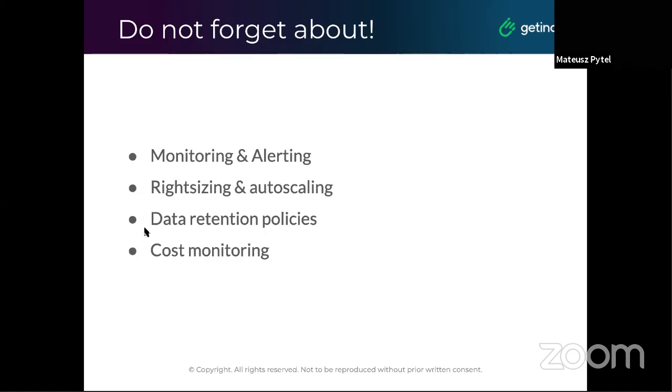Also, data retention policies. Cloud Storage will allow you to specify what happens to the data after some time, to specify a life cycle for your data. So what you can do, for example, is, let's say it's audit data that needs to be kept for 1, 2, or 3 years. You can specify that after 3 years, this data is deleted. So this is something automated. You don't need to script it out, and so on.